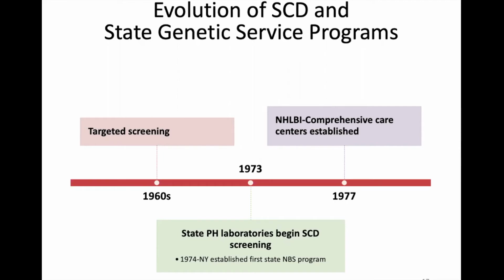Parallel to the development of conventional scientific understanding of the disease and the evolution of disease control strategies, sickle cell disease also developed socio-politically. The community began advocating for screening. Screening for sickle cell disease began in the late 1960s, and it wasn't newborn screening per se, but it was a targeted screening program. It focused on screening just people deemed to be African American.